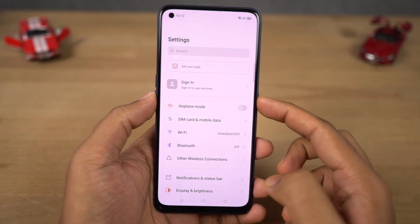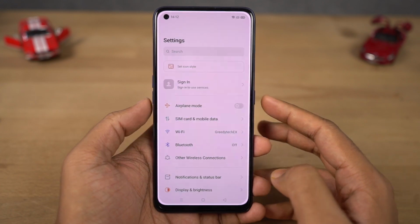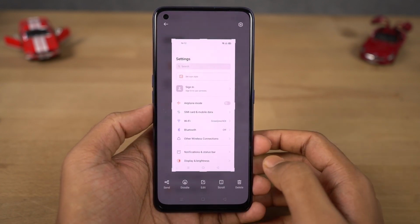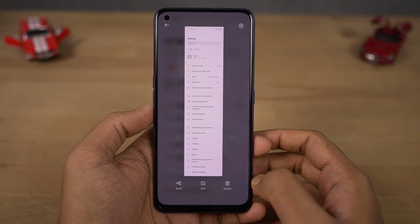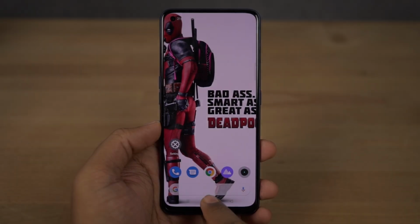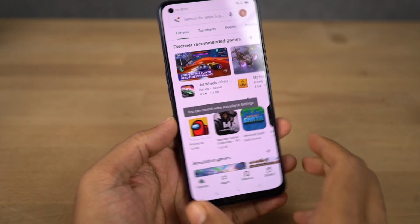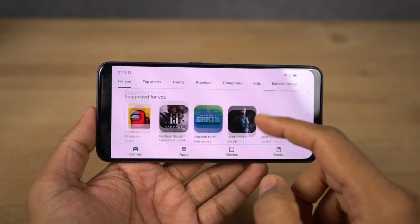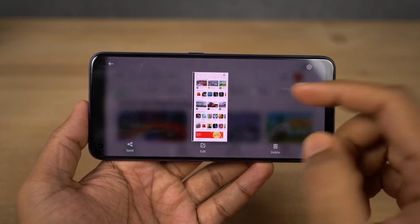Next, I'm going to show you how to take a long screenshot. For that, first take a regular screenshot and then click on the preview. Now select scroll. And once you're done, you'll get a long screenshot. Next, we can also take a horizontal long screenshot. Just change the orientation of your phone from portrait to landscape and then take a screenshot and click scroll. Once again, scroll it to get a horizontal long screenshot.